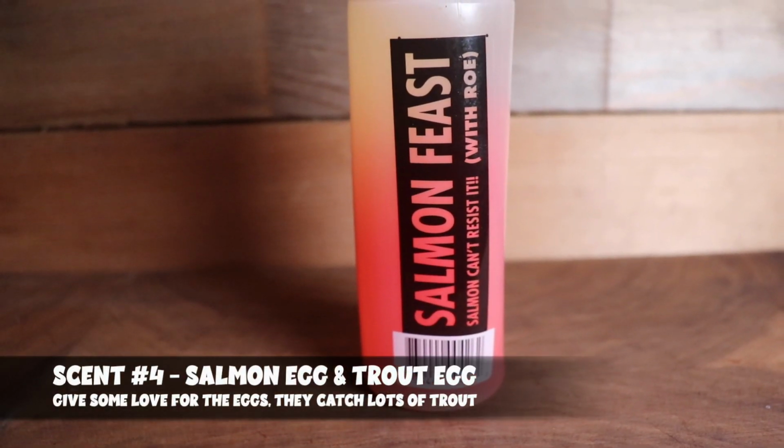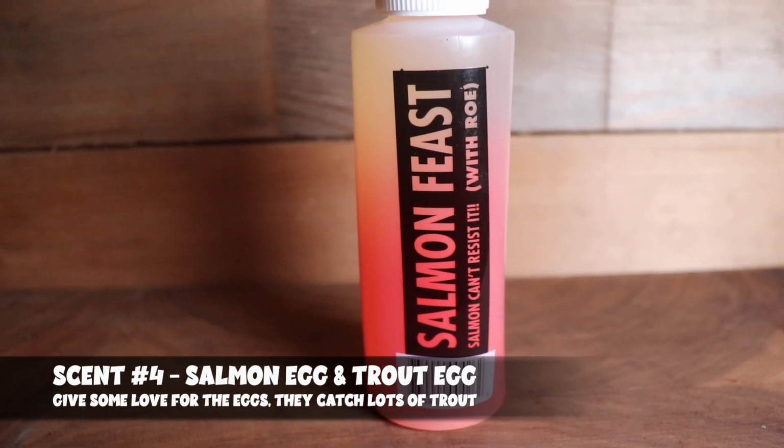Now coming in at scent number 4, one of my favorites, which is salmon egg and trout egg scent. Whether it's Smelly Jelly here or the salmon egg power bait scent, salmon and trout egg is super pungent. Yes, very pungent. It is just really dense. It's a really nice scent throughout different times of the year. And I really like salmon egg and trout egg in the winter time as well.